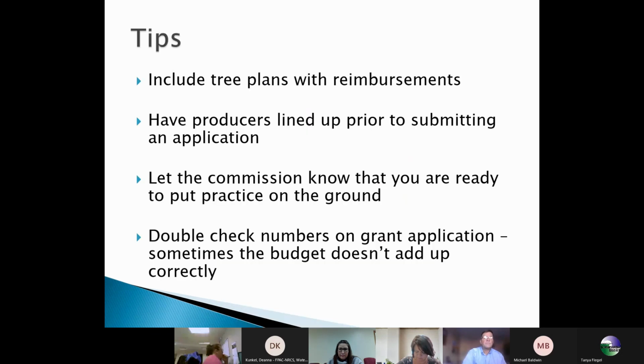But I know we're coming up on time, so I'll quickly go through maybe a few tips. I think we've covered most of these. Include tree plans with your reimbursements if you can do that. Make sure that I'll be able to see where the tree planting is so that I can look at it later. Try to have producers lined up prior to submitting the application, because the commission oftentimes asks at that meeting, do you have producers ready and willing to go? And if you say we've got 7 ready to go if this funding is approved, it's a lot more likely that it'll be approved. If you've got nobody out there, you're just getting the money and hoping to find somebody, they don't like that.